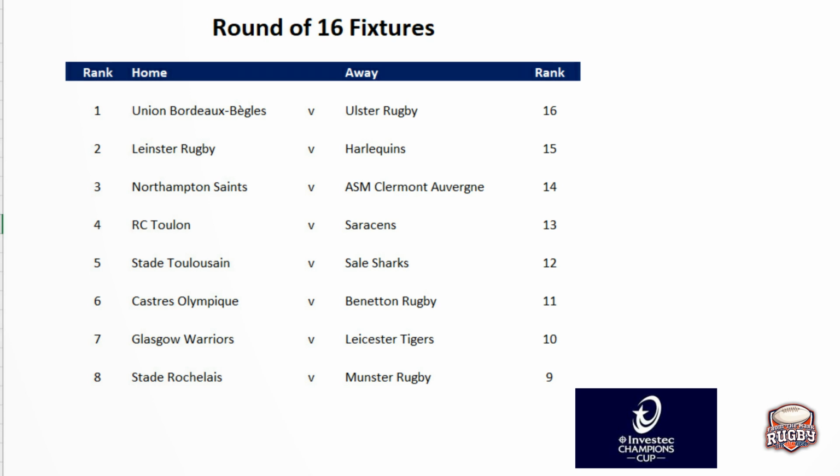you're at home and around a 16. You would expect to be winning the game, so you've got to deliver on that one. And then finally, one of the biggest draws at around, La Rochelle, 8th seed versus Munster Rugby, the 9th seed. So you've got Ronan O'Gara, Munster legend, coach of La Rochelle, and even at the La Rochelle Leinster game, there were lots of flags in the crowd that had La Rochelle on one side and Munster on the other side. So be interesting to see how things go there.